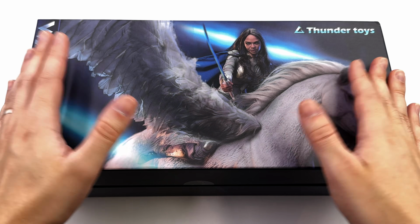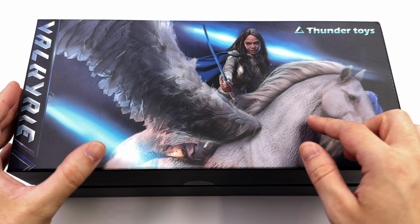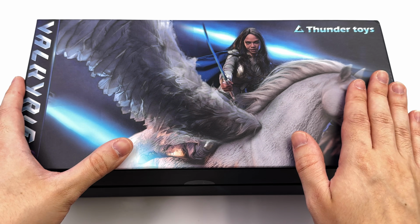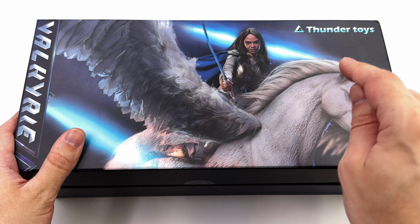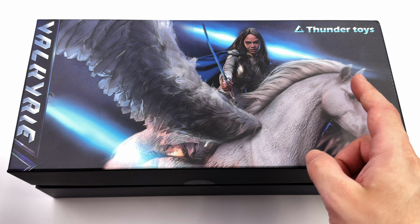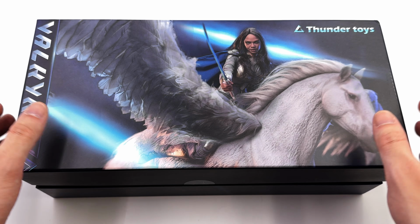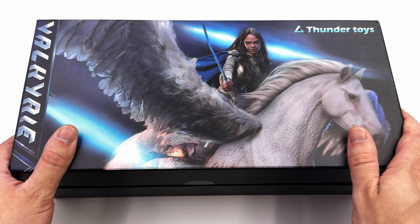As for the box art, very classy Thunder Toys sideways box art. This is something that we just don't see very often. Normally the picture is going the other way. Now you can see an image of Valkyrie riding her Pegasus, and yes, if you do get the deluxe version of this figure, Pegasus is included. I did, so you will be seeing it a little bit later on.